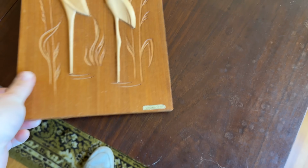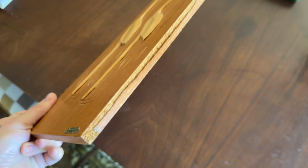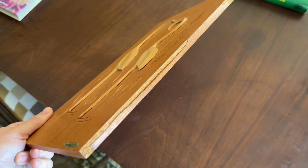This one's kind of chipped on the side, but I don't really mind. I don't really care when some things have chips in them. I still think this holds its value when you look at it at face value. So yeah, I got this for I think $10 at a thrift store, and I thought it was really cool and super mid-century. I think it is from the 60s.